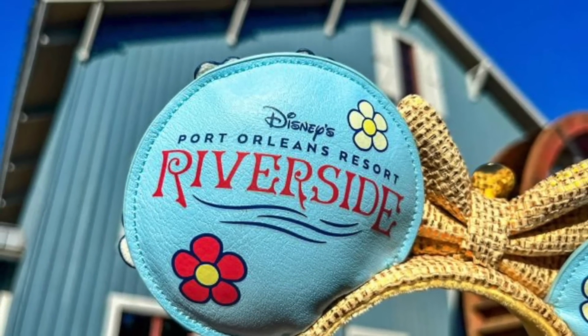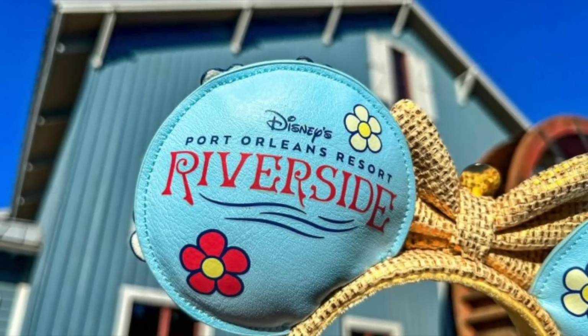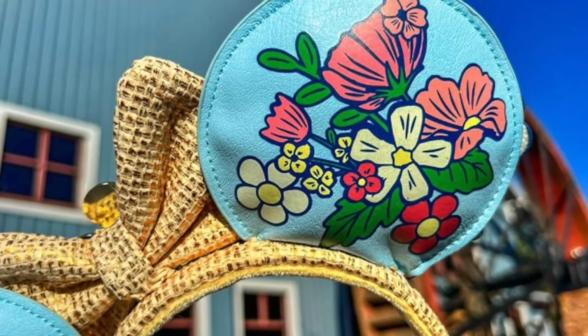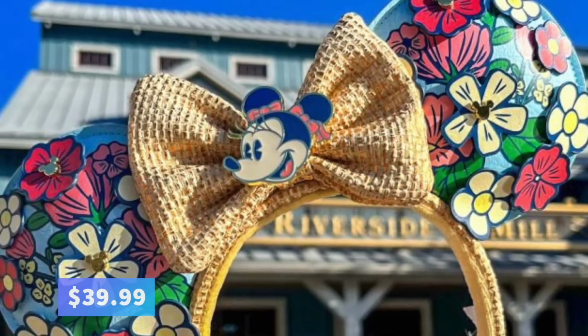In terms of comfort, our reporter shared that they are similar to other lounge fly ears. They're not too tight and they're pretty lightweight. We think these are ears you could easily wear for most of the day, even if you're not usually a wear those ears all day long type of person.